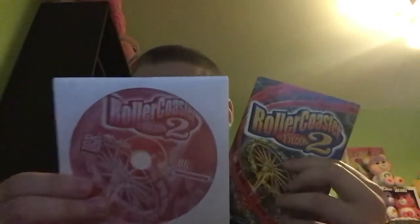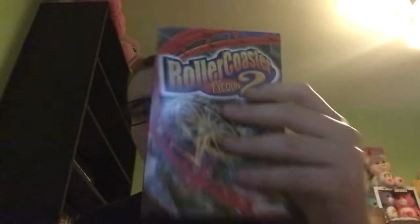One game that definitely did not need a box, but it still had a box anyway. Roller Coaster Tycoon 2, released in October of 2002. Why this is in a box, I never know. They could have just, as I said, put this in a DVD case, because, and this is one of the biggest examples, what's inside? This. This is all you get inside the box. You just get a sleeve with a CD inside, and all you got was a manual.